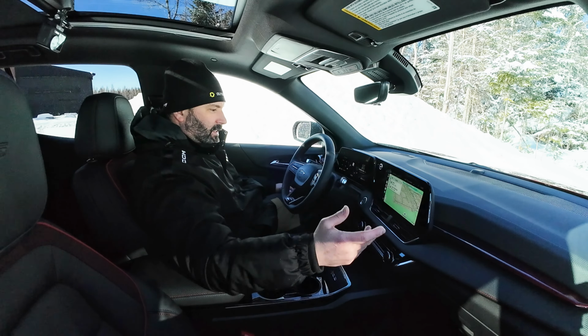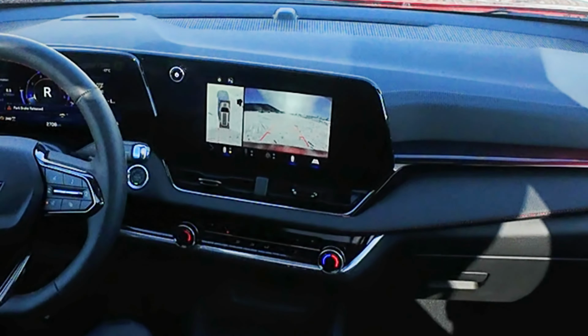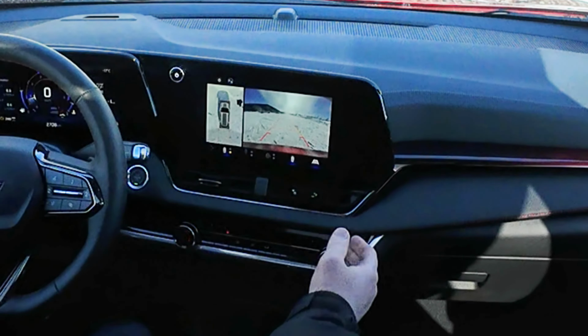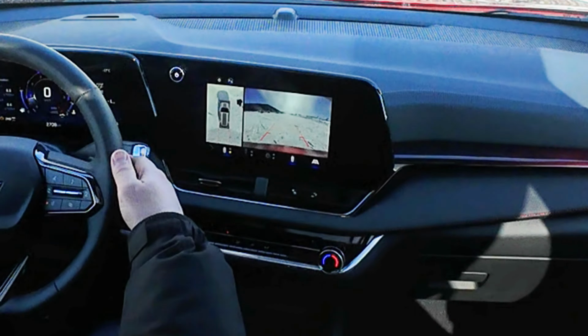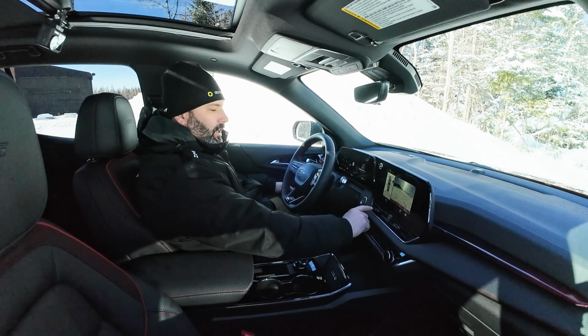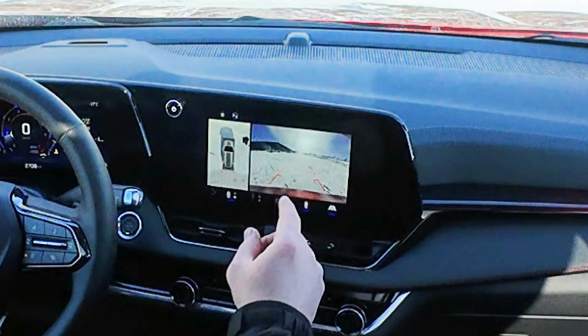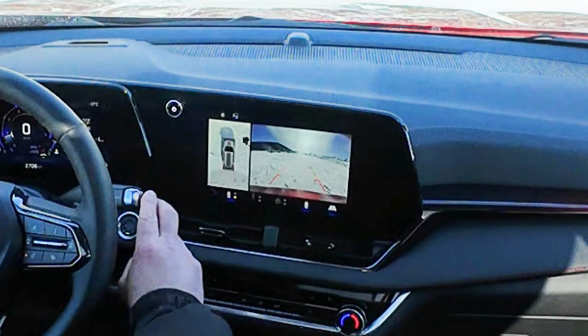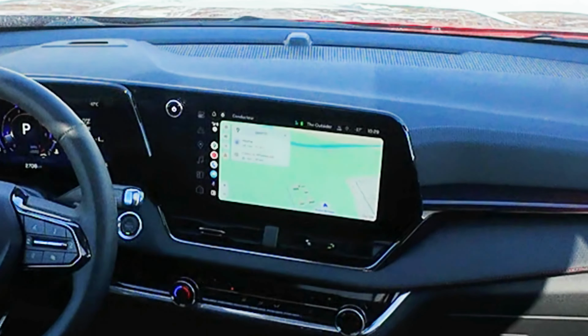So let's put it in reverse here. Camera views are great. One thing that this does not do that the Equinox EV does is when I use the rear windshield wiper fluid, it doesn't wash out the camera. So I kind of was hoping they did, but it doesn't. And you have a multitude of views, 360-degree camera, really good. GM does a very good job with the quality of the screen and the quality of the image.